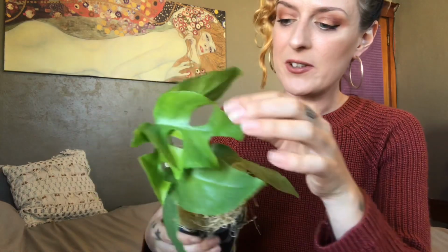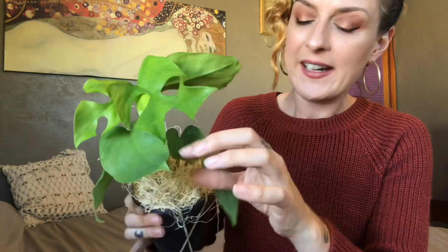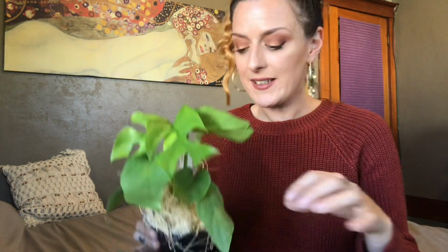It's beautiful. So I have one leaf with the split, two leaves with the splits right there. And then a few other more juvenile leaves. This is awesome because a lot of the other ones that I've seen listed for about the same price that I got this for don't have any leaves with the splits yet, so they're even younger plants than this. This is a 4.5-inch pot.